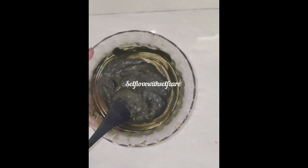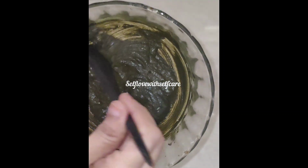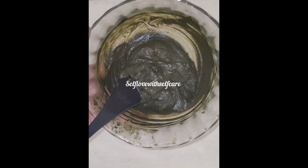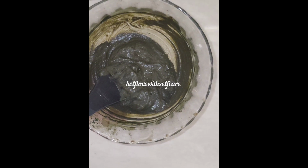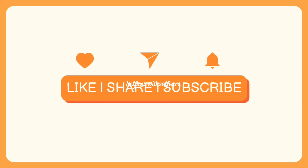And coming back to our henna paste, you can already see the color has started changing. So see, this is how it looks if you keep it for 5 minutes. Now immediately just grab this paste, apply it to your hair and leave it for at least 2 hours for best results, guys.